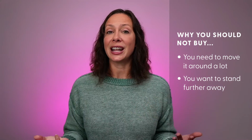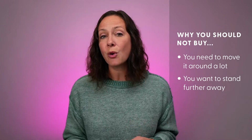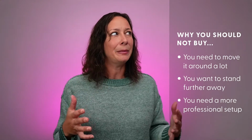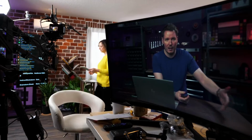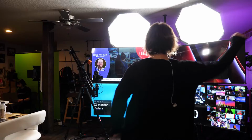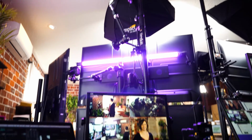Number three, if you're standing further away from the prompter, you're probably using this in a more professional use case. And by that, I mean a bigger production with a bigger budget, and you're likely to have more people from your team there during the video shoot or live stream or event.